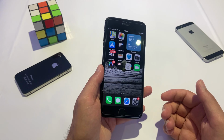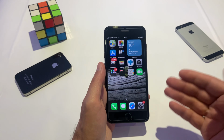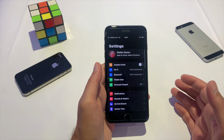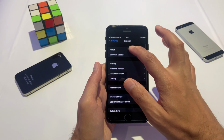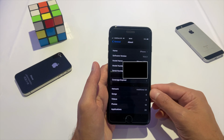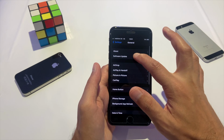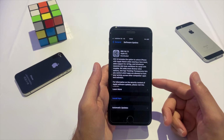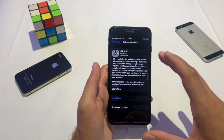iPhone 7 Plus on iOS 14.4.1. We have a software update. So currently I'm on the iOS 14.4.1. So let's check it now. Let's go to software update, about, and as you can see, 14.4.1. But we have a software update. So let me show you. We have the iOS 14.7.1 and we're gonna update right now.